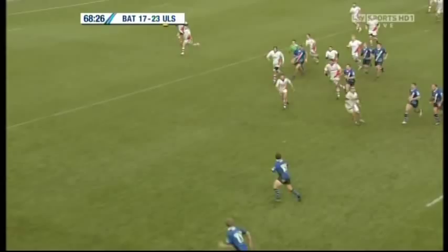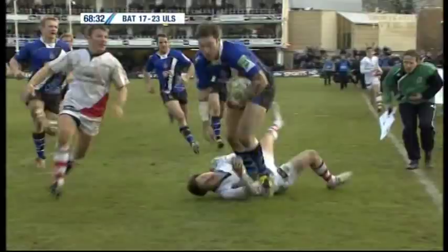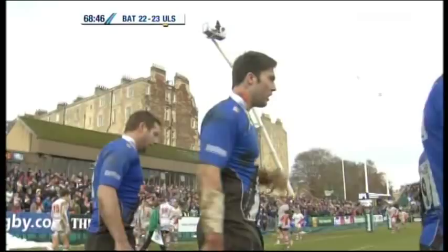James looking wide, nicely looped past, Mears shipping it on. Taylor, Banahan's just waiting now. Banahan bursting his way over the line. Quite brilliant from deep inside their own 22. That is a cracker from Barr. And the conversion would take them into the lead.